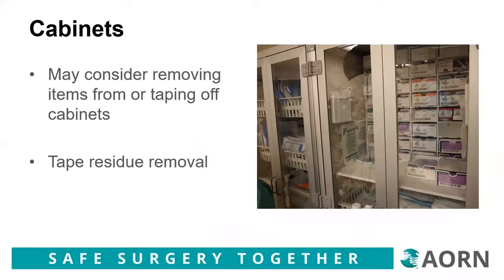There were two questions regarding the removal of items from cabinets or if sealing them shut was necessary. Taping off of cabinets or removing items may be another option to prevent healthcare personnel from entering cabinets. Entering cabinets with gloves may increase the potential to contaminate the items within the cabinet, but if cabinets are not entered, there is no additional cleaning required. If tape is used, careful attention to detail may be needed when it is removed to ensure that no tape residue remains on the walls or the cabinets. Tape residue may provide a reservoir for infectious material.